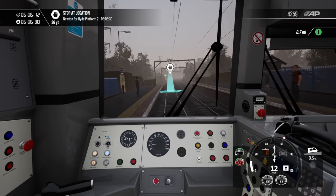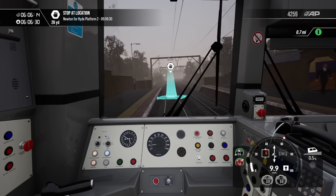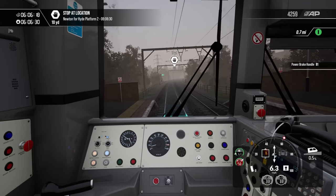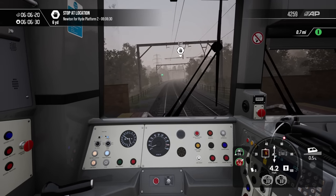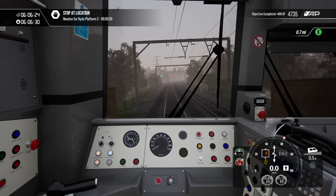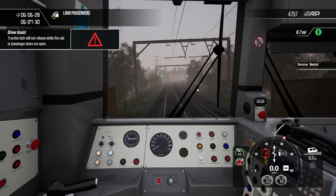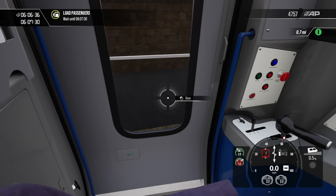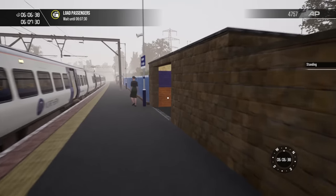I sort of feel like if I was a better driver here, I would approach these stations quicker. You know, sort of step two it in. Step one is alright, but it sort of feels like you're approaching the station very slowly. Oh, we've got a little bit of time here. Right, okay. Let's get out. Look at that, we've caught up time.